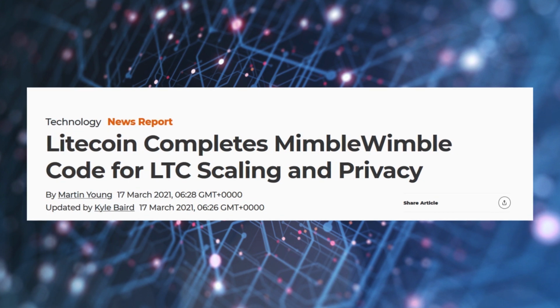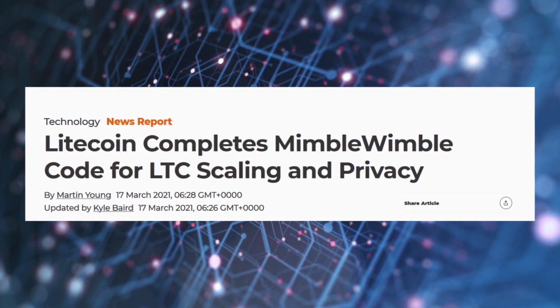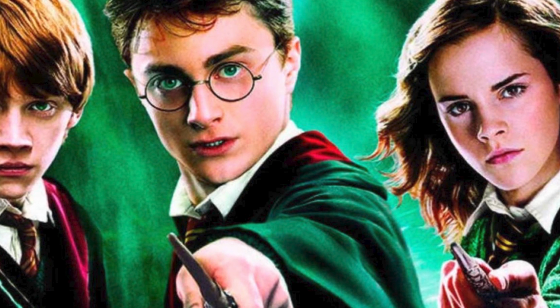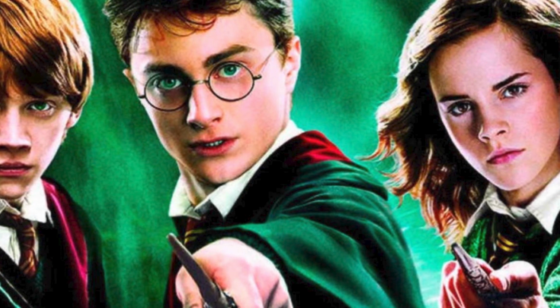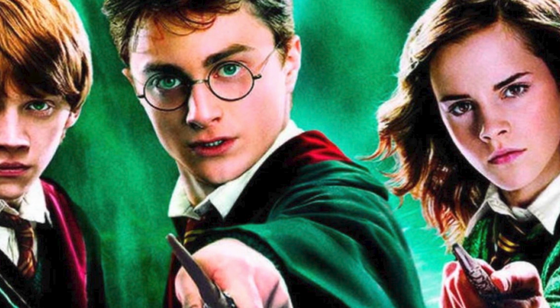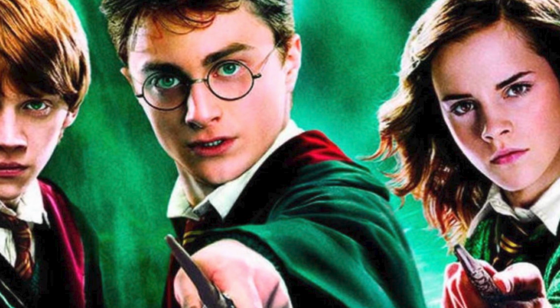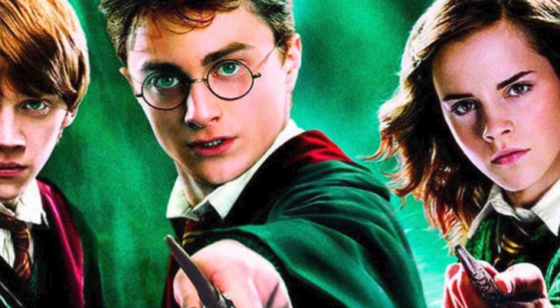The protocol, which is named after the fictional Harry Potter spell, uses confidential transactions. It also allows senders to encrypt the number of coins to be sent using binding factors while obscuring the addresses. This really improves the privacy of the blockchain, but also enhances its scalability, which for an altcoin is a huge necessity.